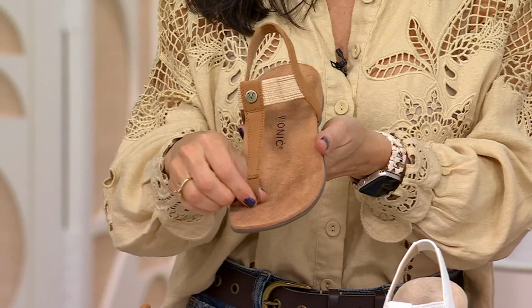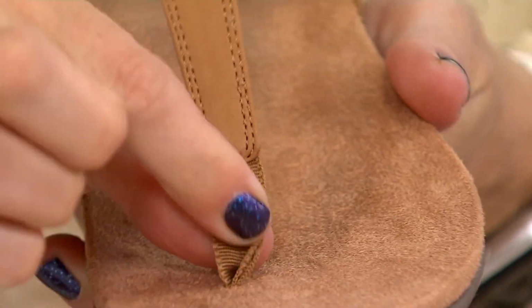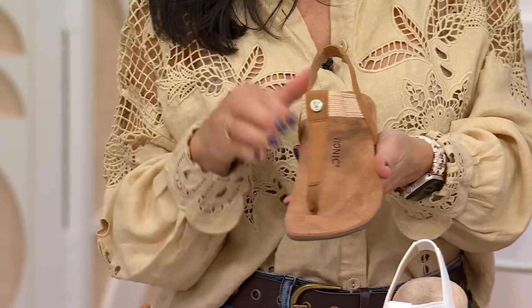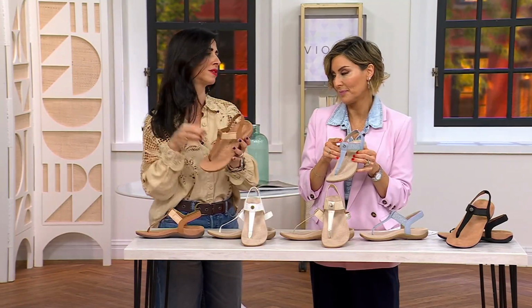You've got that toe post that at Vionic we always do this beautiful soft grosgrain ribbon. So no plastic between the toes, nothing to rub you raw. That's going to be super comfortable to wear all day. And of course, it's all done on our rest construction. So if you know and love our Bella girls out there, this is your gal.